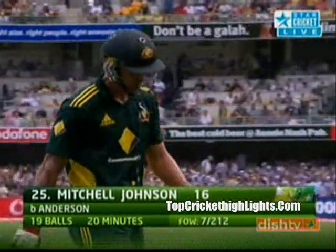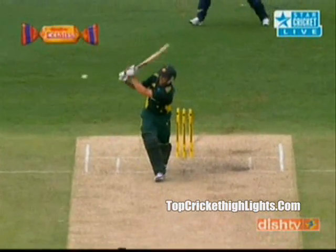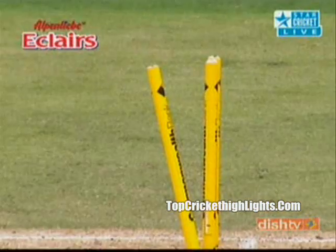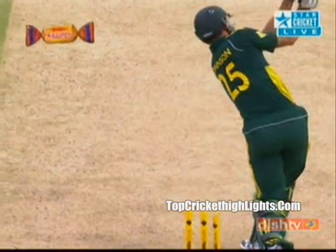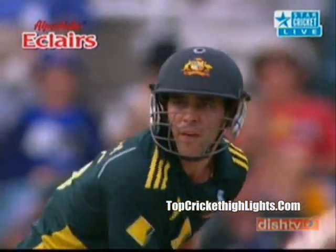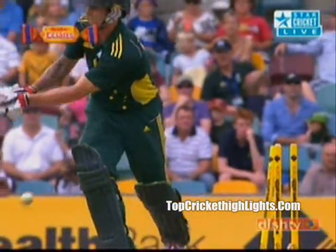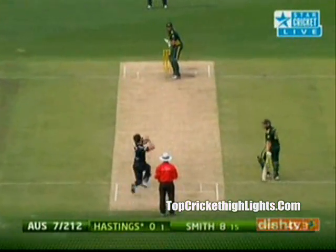7 for 212. He's on the big slog there, Mitchell Johnson. It is one of his shots. It's in the repertoire. But he didn't make contact. That was the mistake. And the pressure's on. As soon as you take the batting power play, the previous over was the most critical for the Australian innings. The obligation is to keep going.